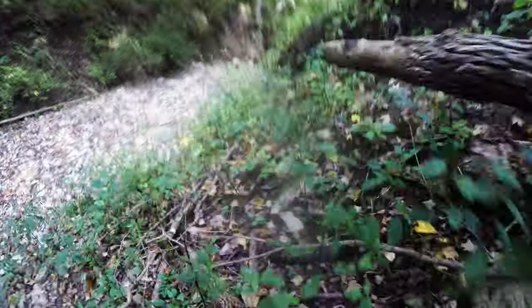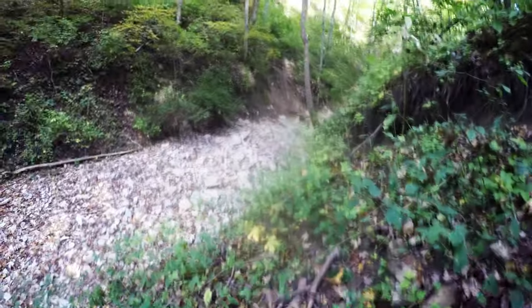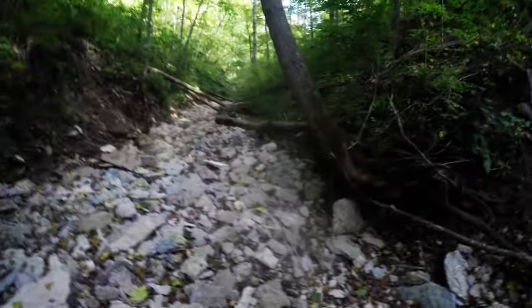Myself in a tight spot here. This is like a straight down cliff. I'm gonna have to, either way I go, it's kind of risky. We got water.